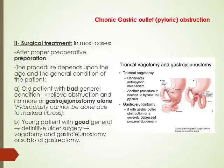Surgical treatment is the most effective in most cases of chronic gastric outlet obstruction. First, you will need to prepare this patient properly. Second, the procedure will depend upon the age and general condition of the patient. If old patient with bad general condition, you will only relieve the obstruction by gastrojejunostomy, which is a simple maneuver. Pyloroplasty can't be done in this case due to marked fibrosis in the pylorus.